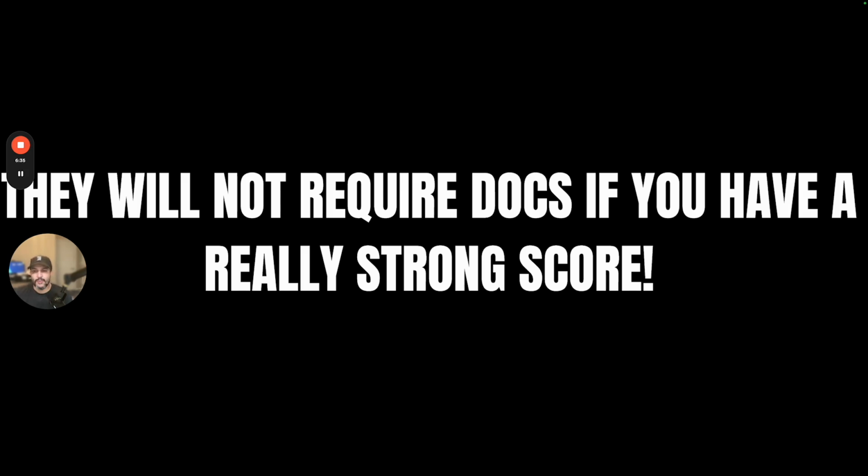So I would be cautious to think that you can go in there with an overinflated score and get approved with the no doc, right? You have to have a thick profile because that is weighted more than just the credit profile.